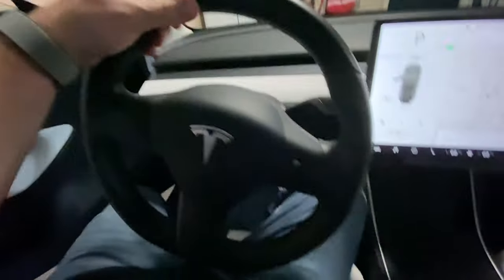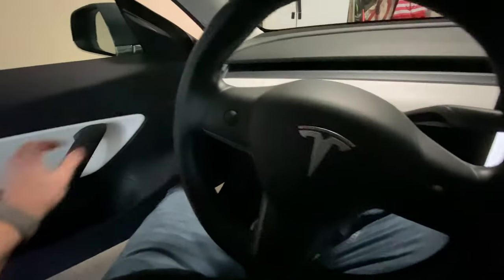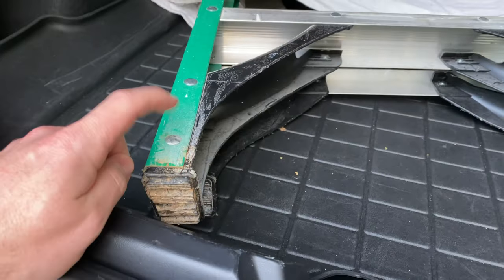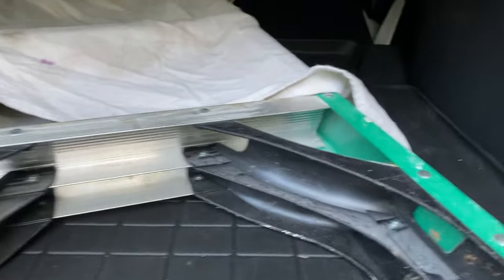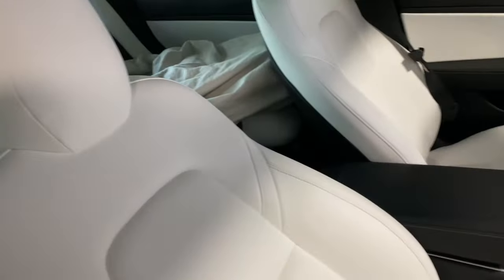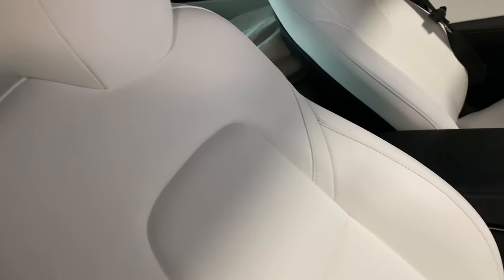Okay, it's very tight for me, but I can fit in here. So let's see if I can push the ladder in further. I had to put it at an angle there to get this in there. So that's pretty tight actually, but I think I might be able to put that seat up if that seat wasn't so far back. No more nap for the front passenger here.